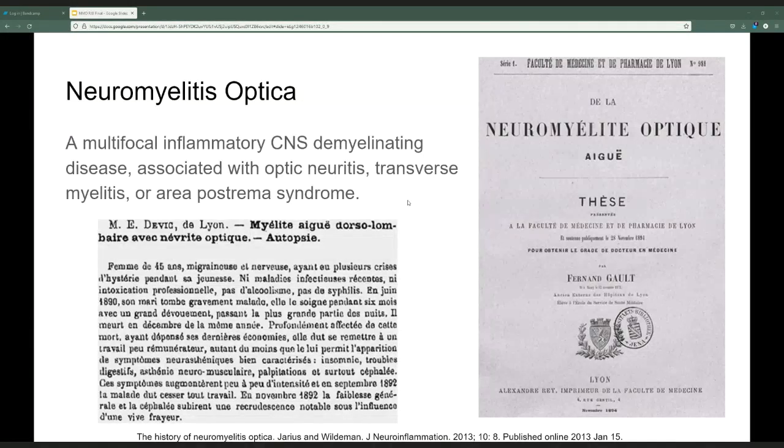Neuromyelitis optica, even in medical school, I'd heard also called by its eponym Devic's disease. It is a multifocal CNS demyelinating disorder that is associated particularly with three core clinical syndromes, and that's what I want to hammer home as things that should make somebody consider neuromyelitis optica: optic neuritis, transverse myelitis, or area postrema syndrome. These aren't exclusive, but they are probably the most important presenting features of this disorder.